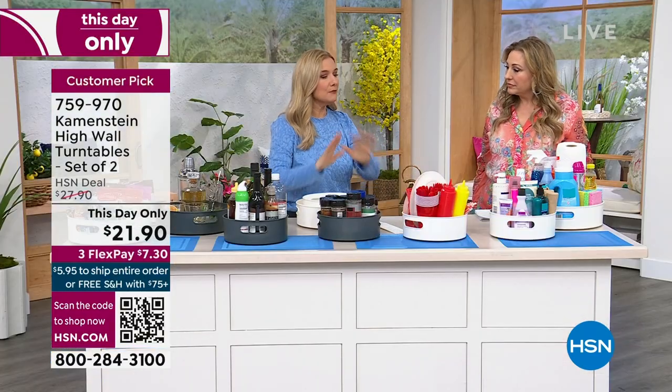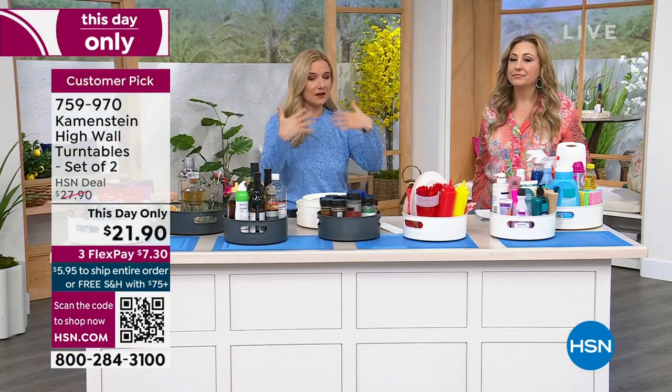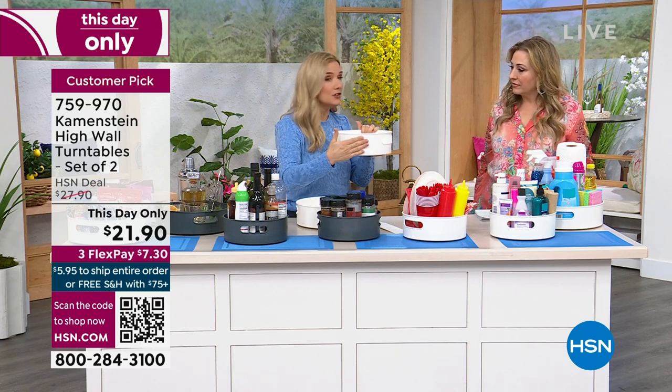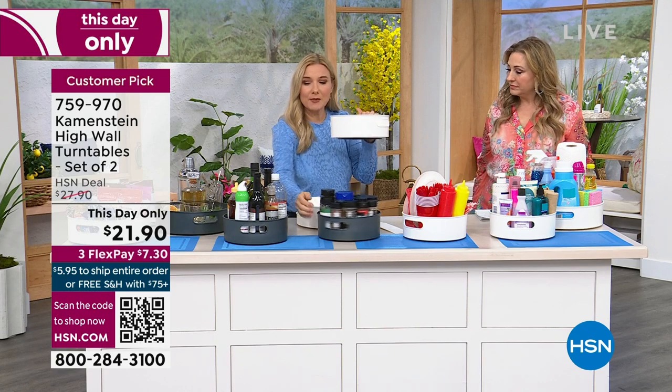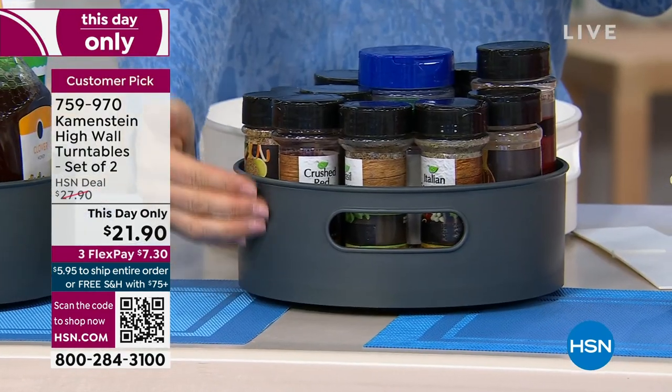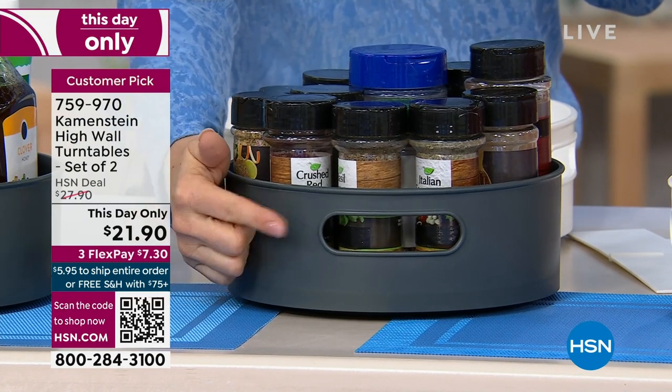They said we're going to make this item, but we're really going to take every element. So again, the ball bearings, the grip on the bottom, the grip on the inside, the high walls, so you can put your spices, you can put your cans in, and things aren't going to tip over and fall over because we have these really nice high walls. And then look at that.